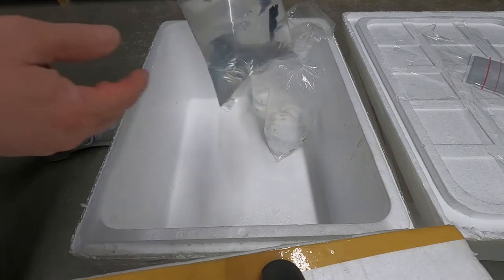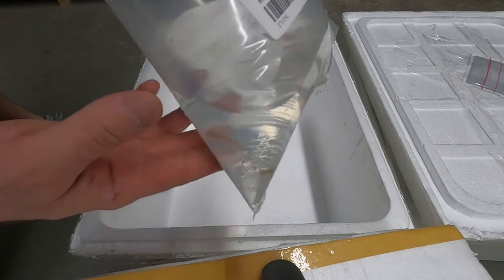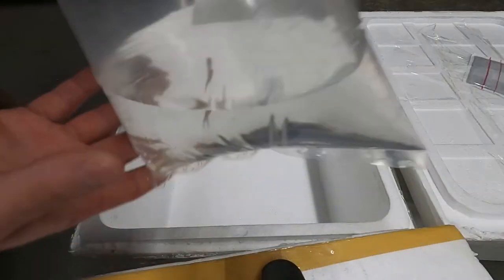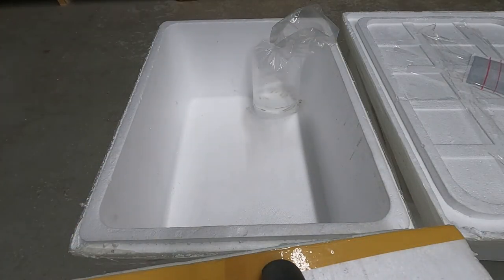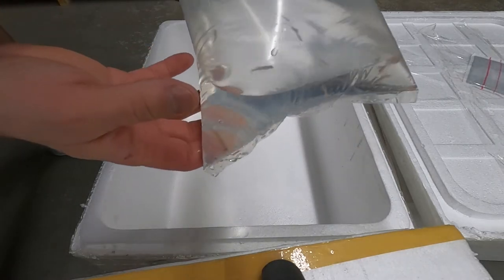Next up, we have a black ghost knife. Beautiful fish. All right, now we have some silvertip tetras, another big favorite. Last but not least, what do we have here for the last? We have some white clouds, another real inexpensive, great schooling fish.